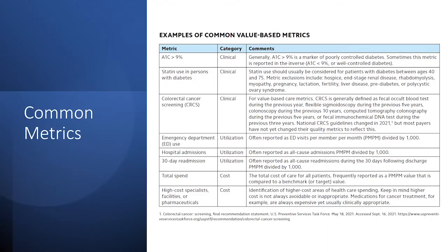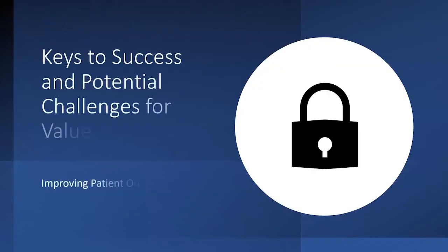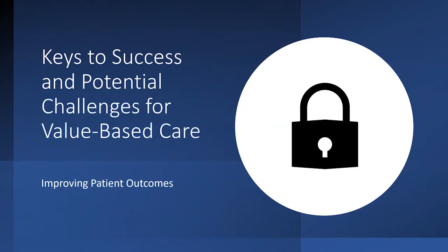So how are we going to be measured? This graph here shows some examples of common value-based metrics, okay? I've kind of alluded to some of them, but you can see they have ambulatory aspects like statins, cancer screening, A1Cs, but also emergency room and hospital metrics like ER visits, right? Hospital admissions, readmission rates. These are things that on the family care side, we can actually help guide, navigate, and even control. So what are the keys to success and challenges for value-based care? Let's begin with understanding these drivers now.